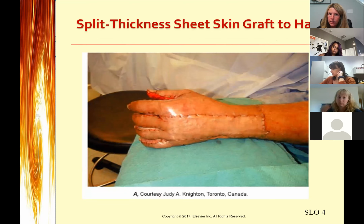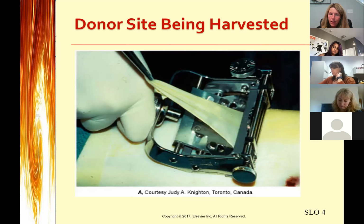So here's the split thickness. This is a graft to a burn. This picture grosses me out to no extent. This is a dermatome that actually removes skin. It's like a cheese grater or an apple peeler. I'd say more of an apple peeler. It's like one of those pasta rollers. That's actual skin. You can see it's tourniqueted above and below and then grafted. Blech.